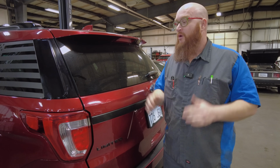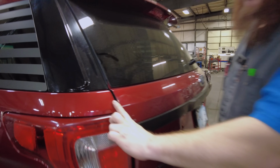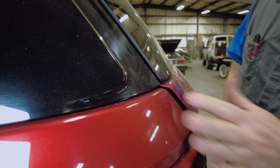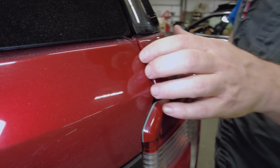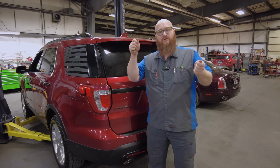And I came over and walked up to the vehicle. I immediately saw, look how far that's sticking out. Now let's go check the other side on the passenger side. It's actually sunken in. The body is sticking out past the tailgate. The entire tailgate is tweaked or bent.